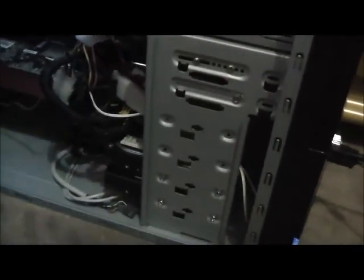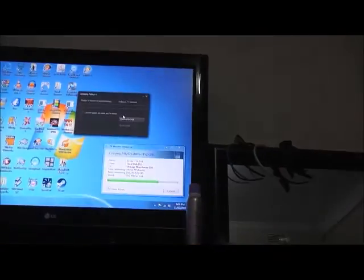I've got plenty of room for my Steam library on this hard drive. It'll be running pretty quick too, more than fast enough for Steam games. That will take a while to download though. 25 gig to download. It's going to take a long time. We'll see how this graphics card can go on maximum settings. I think it'll run pretty good.